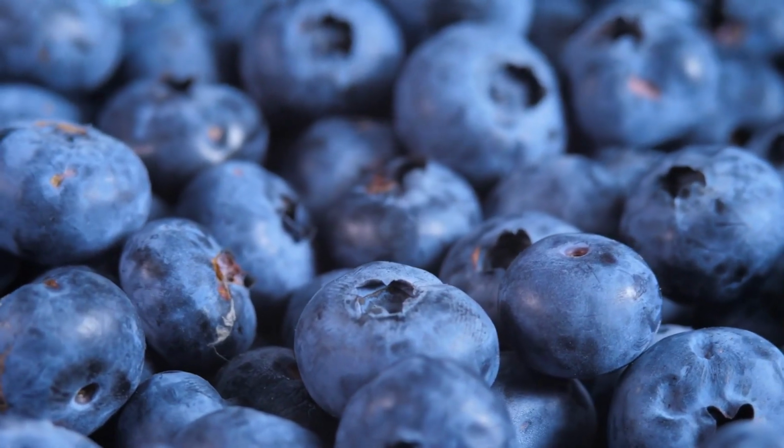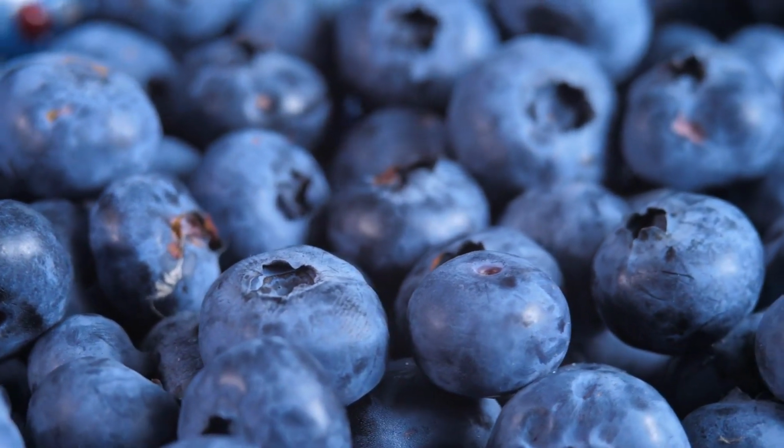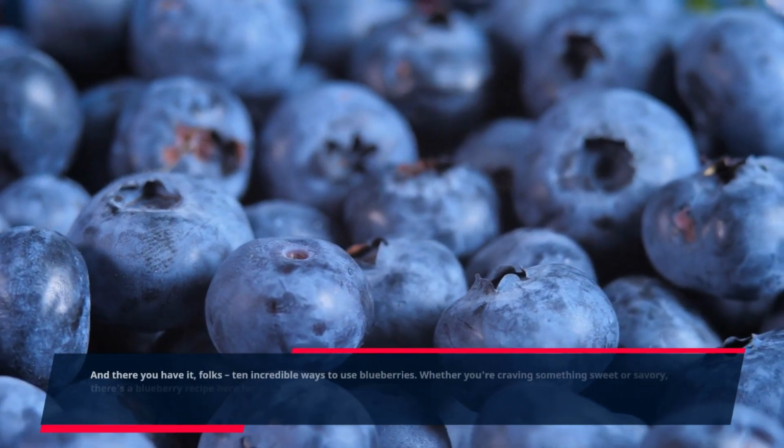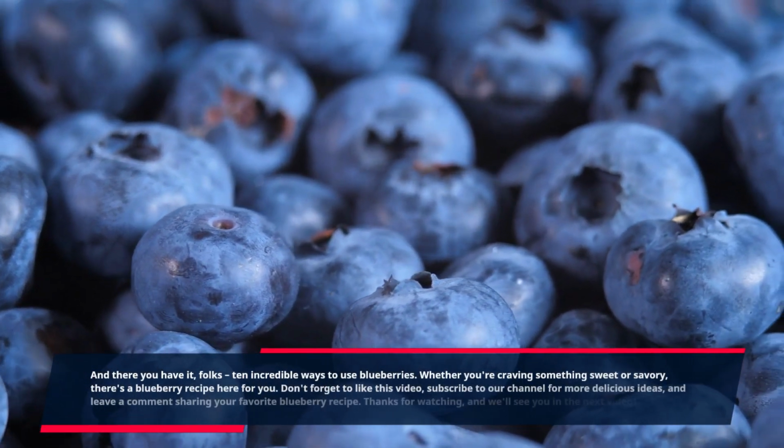And there you have it, folks, 10 incredible ways to use blueberries. Whether you're craving something sweet or savory, there's a blueberry recipe here for you.